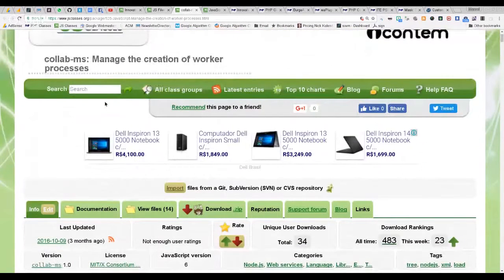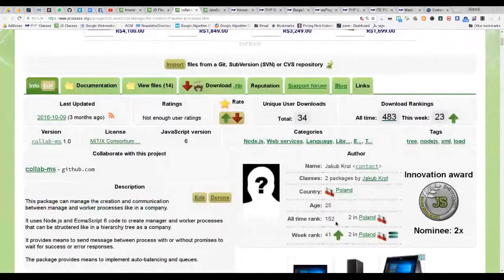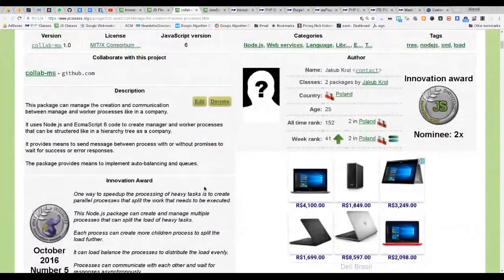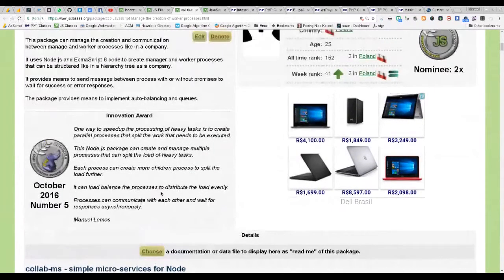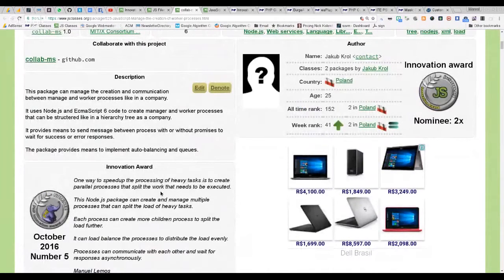Anyway, the next package I want to comment on is called Collab MES, and it is from Jacob Kroll from Poland. It's interesting because this is more of your field. It's a package for Node.js, but it uses already ECMAScript 6 code to create some worker processes and a manager that creates the worker processes, and it can send messages between them, which is always good because when you have created some worker processes that are performing some task, it probably needs to communicate back the result. So this is a package from Jacob Kroll. I already mailed Jacob Kroll, but for some reason he is not answering, so I'm not sure if I'm getting his mail right.